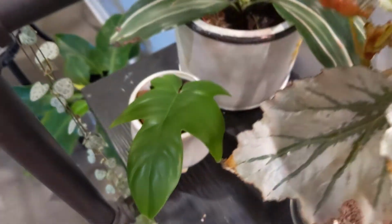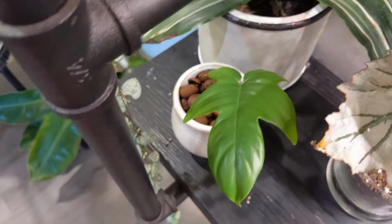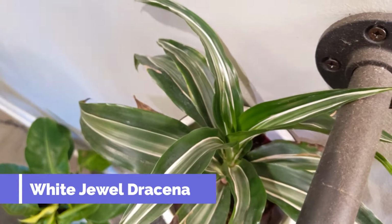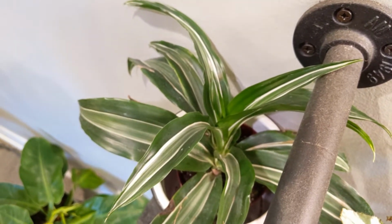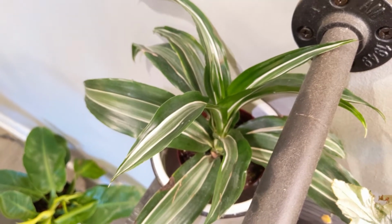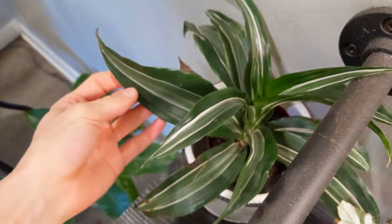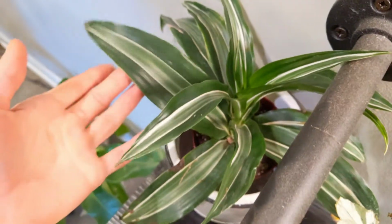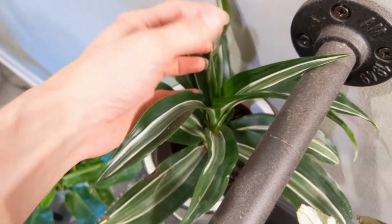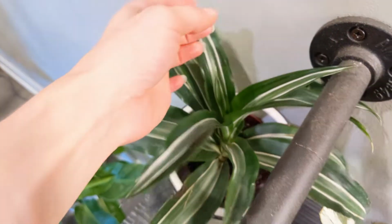And then right here is a Florida Green in semi-hydro. It is a propagation that is doing pretty well. Right behind that is another type of Dracaena. I recently just got this one, so I didn't have time to look at the name, and it's not on the pot, unfortunately. Only thing that's on there is a not for sale sticker. I absolutely love Dracaena. Look at this. Look at the leaf. Ah, so pretty. I love my plants, and I'm not afraid to show it, and I'm not afraid to say it.